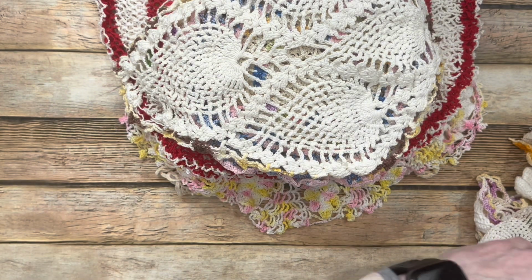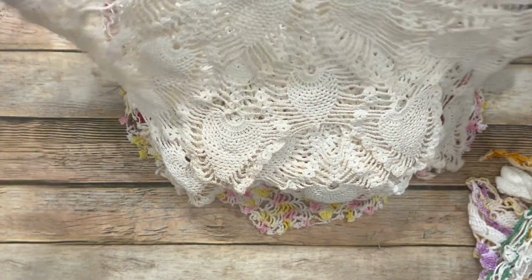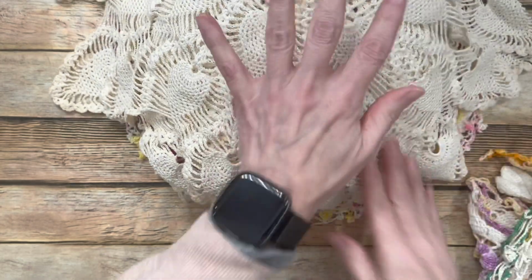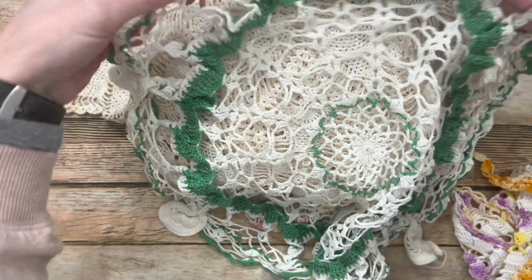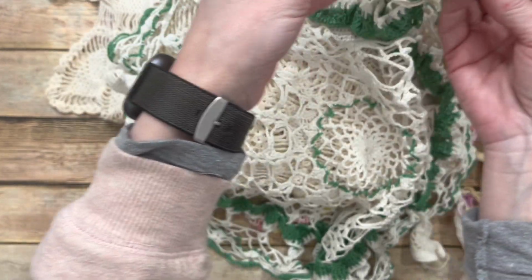So it's just doilies, a lot of doilies. This one I think I probably did pay for because it was big, even though it's very common, it can be used for a lot of stuff. And this one I thought was cool. It's kind of weird. It has these things hanging off of it.